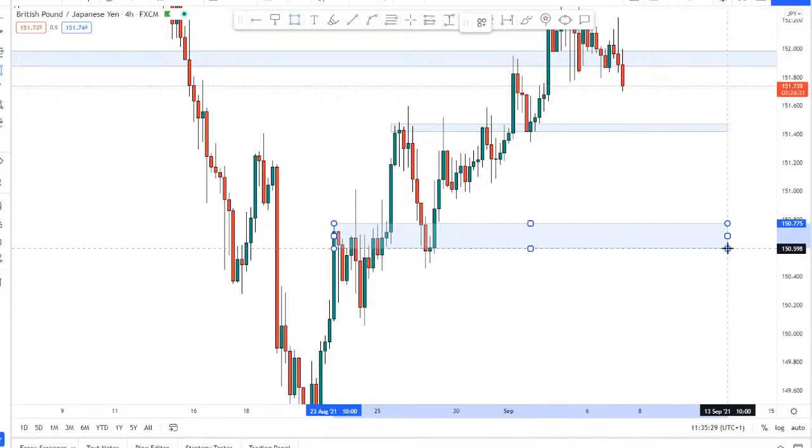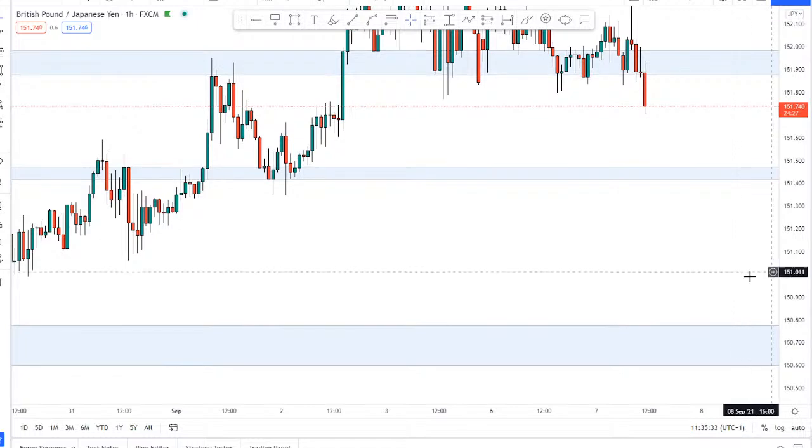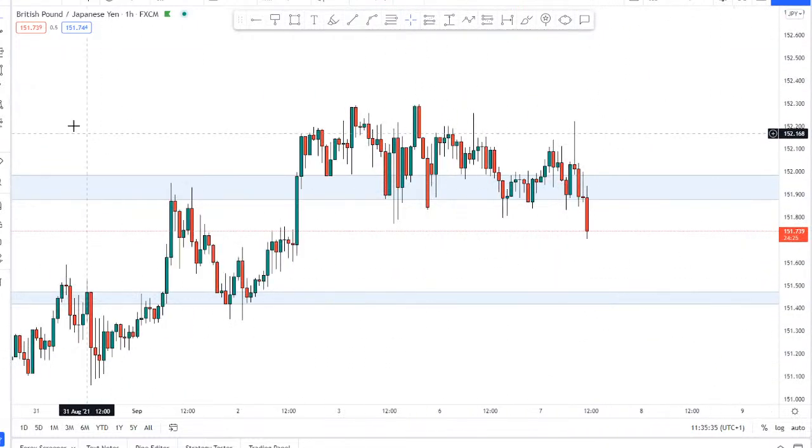But like I said earlier, guys, let's not be too aggressive with our targets, because I do have a habit of doing that. But yeah, Pound JPY is looking a little bit bearish right now.